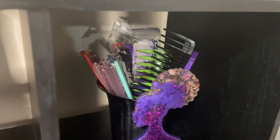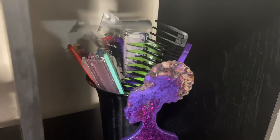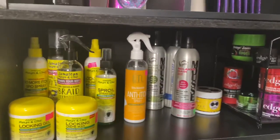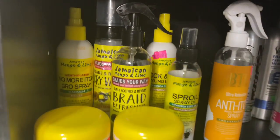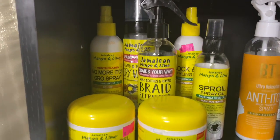Over here, I have the majority of my combs. Some of them are on my Braid Bestie, and another bunch of them are in my car and in my bathroom. But this is combs. The second one is random products. This left corner is all of my Jamaican mango and lime stuff. It's almost time for a restock on this stuff.